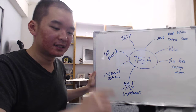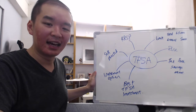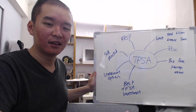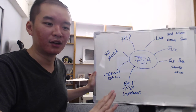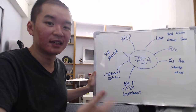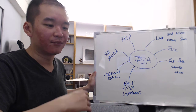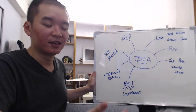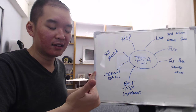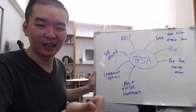But if you use a self-directed TFSA account, you can actually invest in any stock you like in the market. So for example, I can have a Canadian TFSA account and I can still invest in US stock. And that is a very important concept. And that's exactly what I have. So I have a Canadian TFSA account. It's kind of weird I'm calling it Canadian because only Canadians can get it.